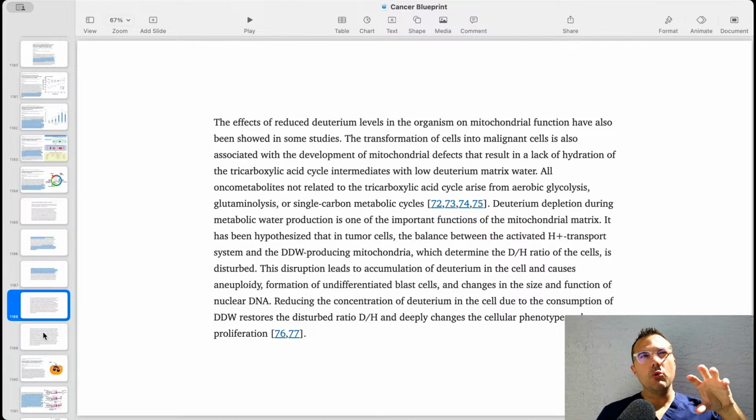So it will genetically reprogram the nucleus to be more like a cancer cell. So it's another level of how mitochondria, when they're broken, can change gene expression and lead to cancer, if that makes sense.